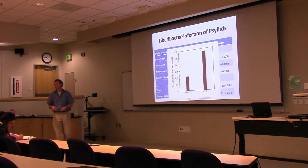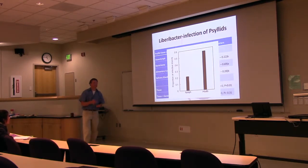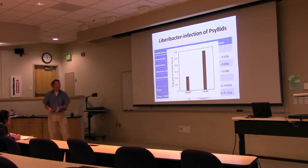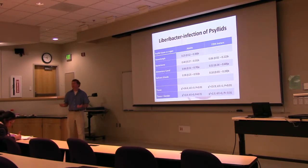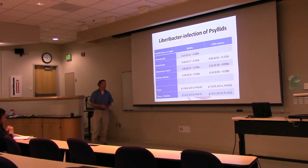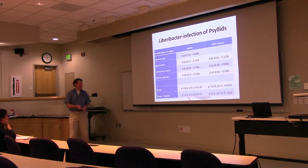We reared nymphs and adults the same way, just continuously reared on infected plants. And indeed, we found that nearly 60% of adults transmitted Liberibacter back to the plants, as plants got sick and died. Only 20% of nymphs did. And this was a highly significant difference. And this matches our data somewhat nicely. We're not able to detect it from everybody, so the rates are probably higher than 40%, but the patterns follow pretty nicely that adults are more infected than nymphs, perhaps because they're more likely to have infected salivary glands.